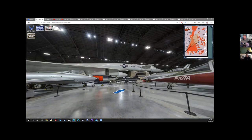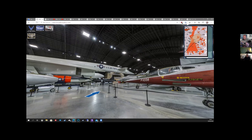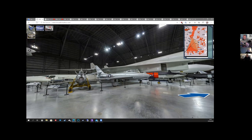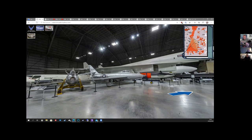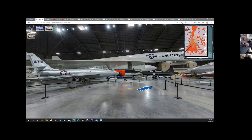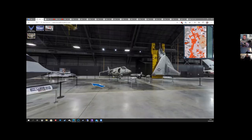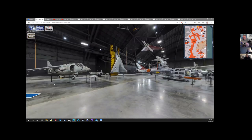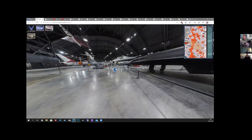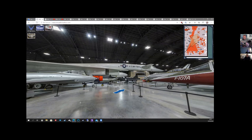And here's another nice shot of the XB-70. Yeah, on the other side. Do you want to dig into the 107? Yeah. I didn't know whether that was a closer, better shot. All right, so here's the 107.